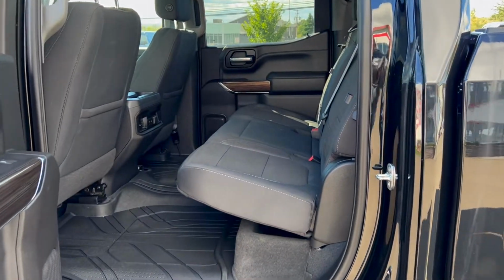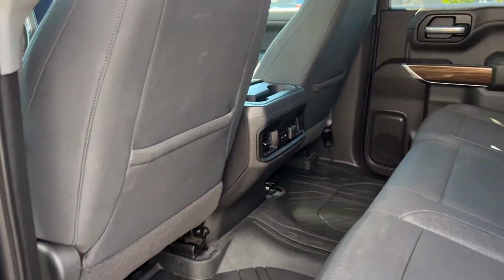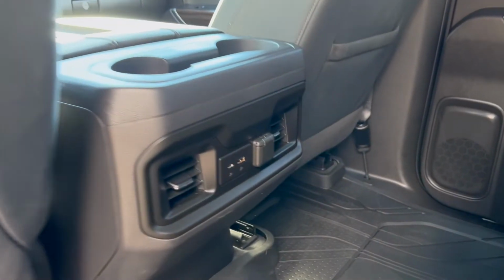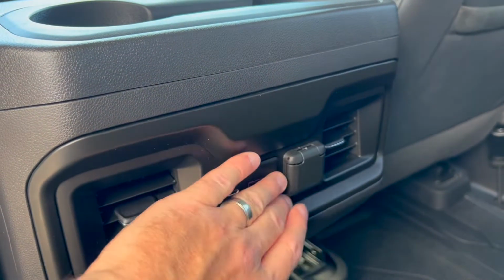So full-size pickup truck, typical stuff. You've got lots of storage in the doors like you would expect. You've got pockets on the seats, driver and passenger, which is what we should have. Same power points as you had out front. So you got USB-C, USB-A, and a 12-volt port there as well. You do have vents back here.